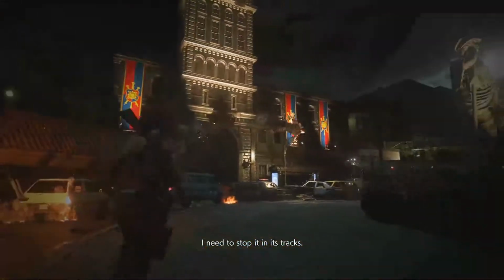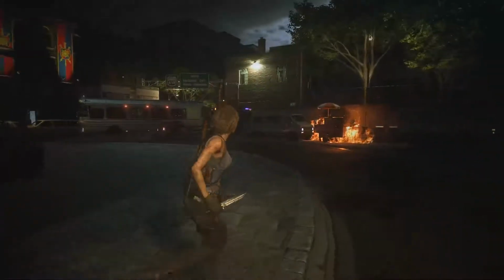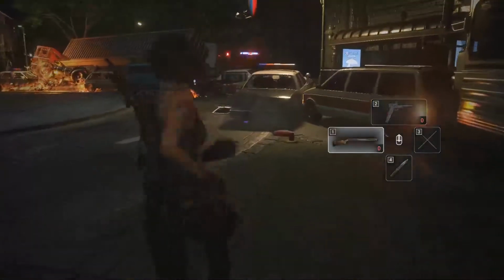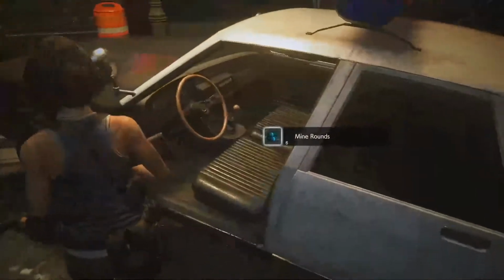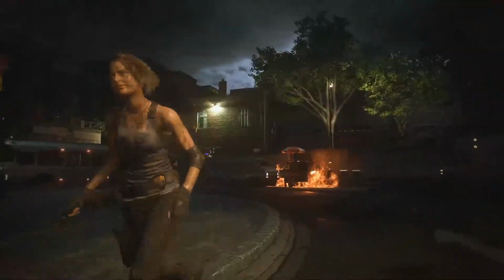Okay, well, why is the camera so close? I got a knife. Jesus. I need to stop it in its tracks. How? Is there an explosive somewhere? More shotgun shells. Good. All right. Oh, great. Awesome. Yeah, awesome. Great. Was I supposed to bring the fucking grenade launcher? Because I didn't.